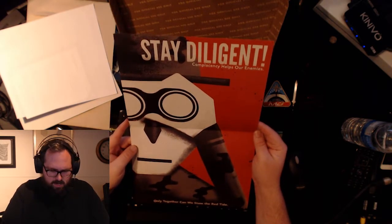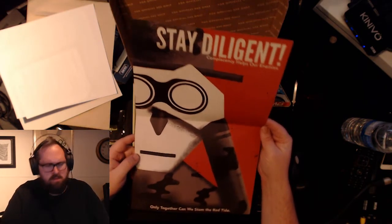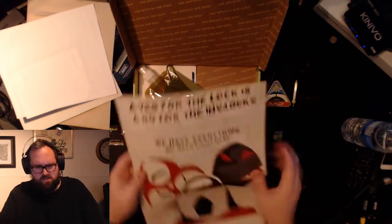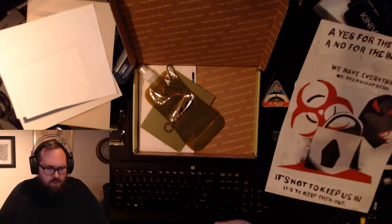Oh, and then on the back, I've seen this design. Okay. Stay diligent. Complacency helps our enemies. Only together can we stem the red tide. Is this something? Why does this seem so familiar to me? Is it because of work or what? Interesting. Okay. I don't know. I just don't know. Why don't I go ahead and put this right here?